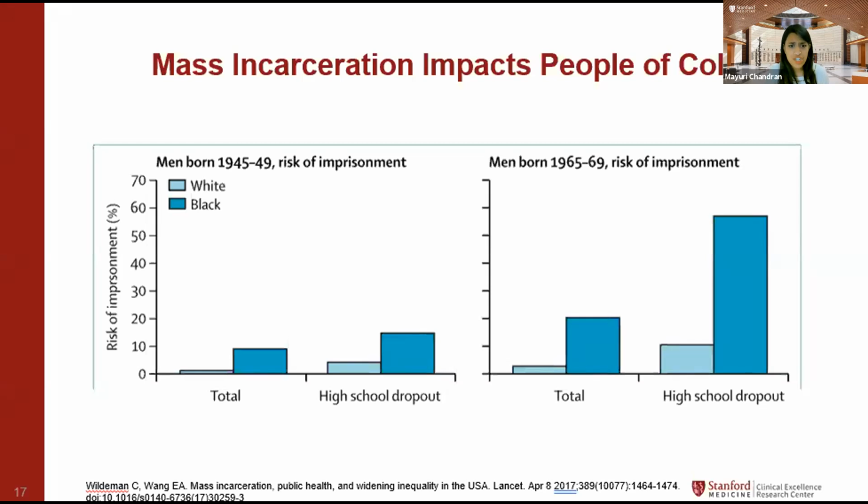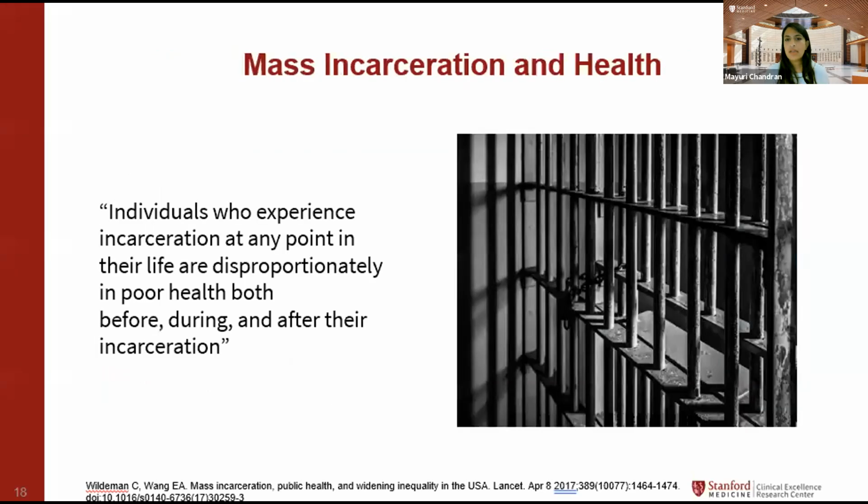A recent study showed that Black men have a 28% lifetime risk of imprisonment. That's greater than 1 in 4 chances of serving time in prison. Mass incarceration not only impacts those who are incarcerated, but impacts the health of whole communities.